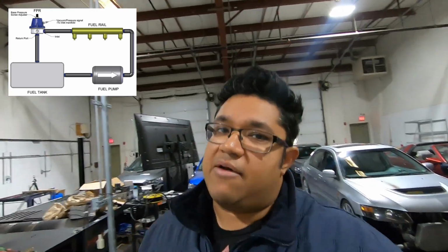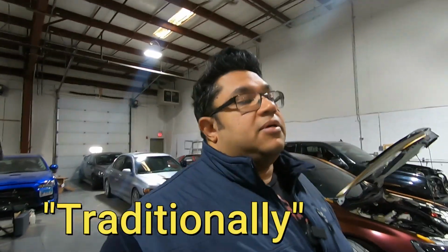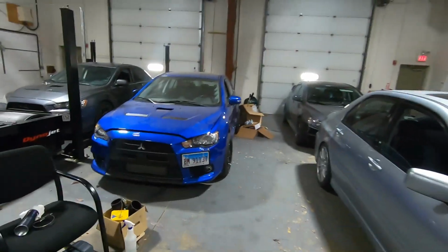Now there's variations of that. So for example, my Corvette doesn't have a return line. It's an NA. Civics don't have them. So most NA cars don't have them. You can modify to make one, but it just doesn't have them. But it doesn't matter, the components are the same. So specifically EVOs, let's take a look at Carl's EVO 10.